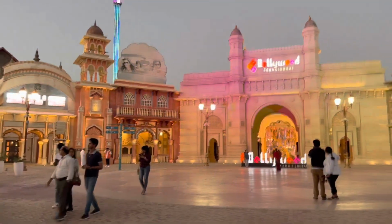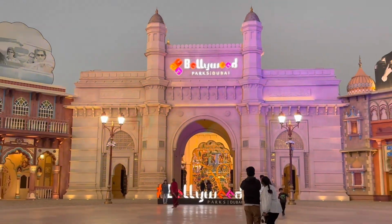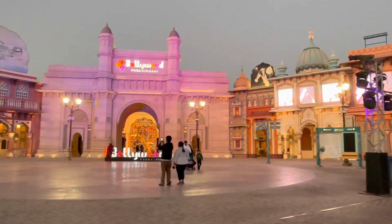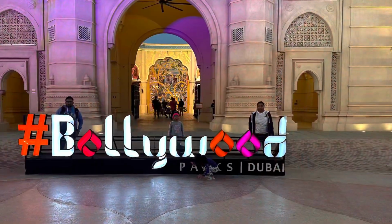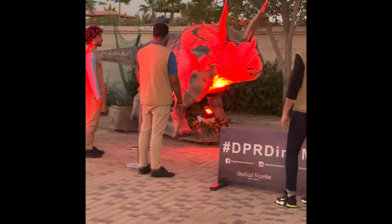So here come the Bollywood Parks. I already told you that Riverland is in the center of all these parks, and you can reach all the entrances of these parks. This is the Bollywood Parks. Oh my god, this is one more dino. See how it is.